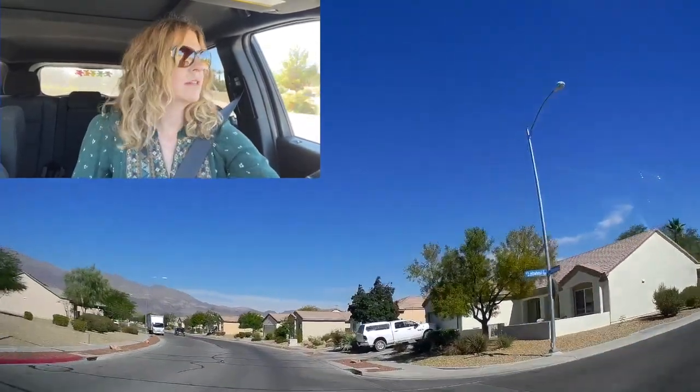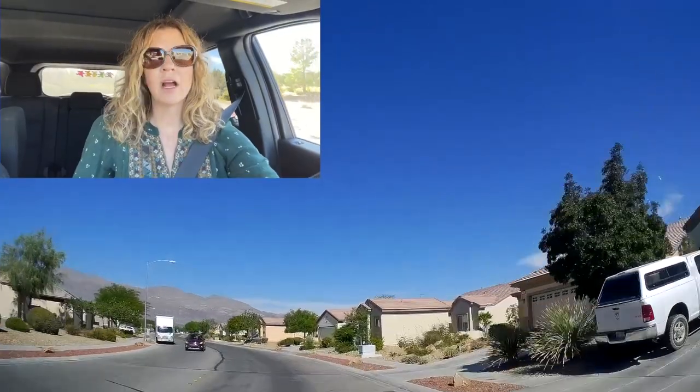So the nice thing about Sun City Aliante is it's right along the Aliante Golf Club golf course. So a lot of these homes are on a golf course, which is really, really nice.